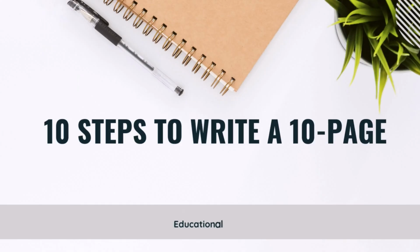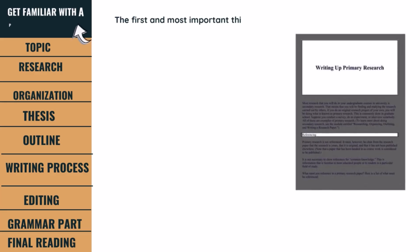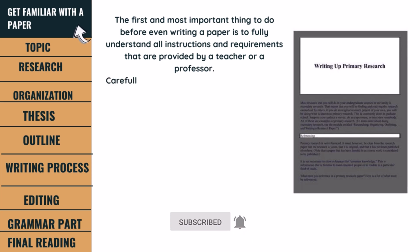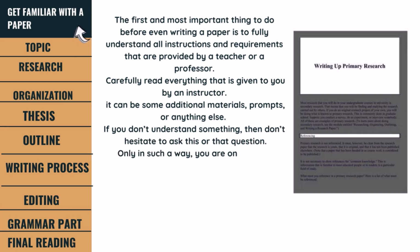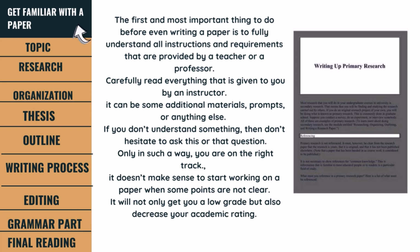How it works? Okay, the first step is, get familiar with the paper. The most important thing to do before even writing a paper is to fully understand all instructions and requirements that are provided by a teacher or a professor. Carefully read everything that is given to you by an instructor. For example, it can be some additional materials, prompts, or anything else. If you don't understand something, then don't hesitate to ask this or that question. Only in such a way are you on the right track. Remember, it doesn't make sense to start working on a paper when some points are not clear. It will not only get you a low grade but also decrease your academic rating.